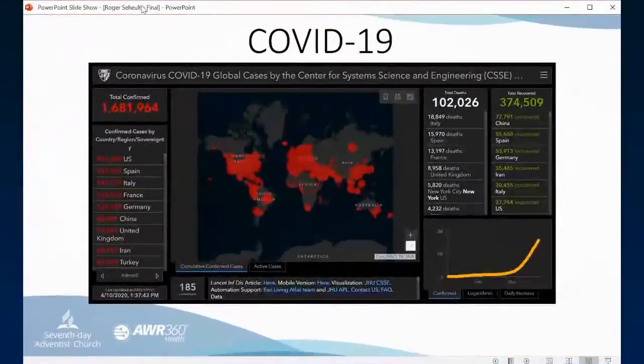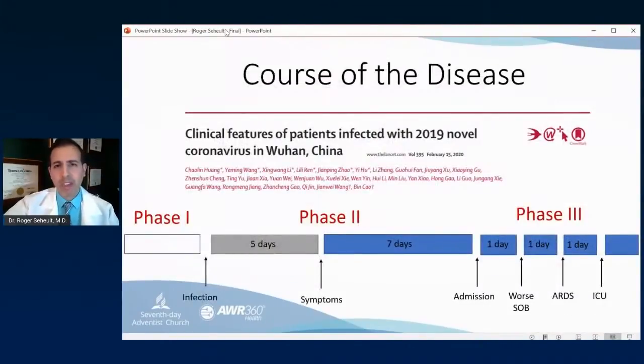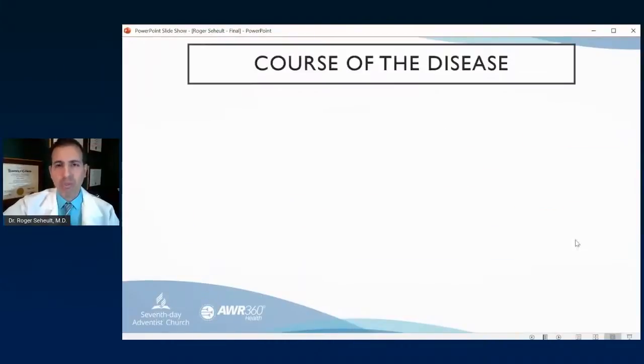We are fully in pandemic mode here with COVID-19, and the deaths don't seem to be slowing down. But very early on in this pandemic, we had some good data coming out of the Lancet that showed that there were 3 phases essentially to this. There's the phase prior to infection, and then there's the part after infection. There's about a 5-day period where there are no symptoms, and then about a 7-day period of symptoms. And then some people get worse, need to go to the hospital, and from there things go pretty bad, pretty fast. One day from admission to worsening shortness of breath, another day to ARDS, and then finally into the intensive care unit. And so with that in mind, let's go over those phases.